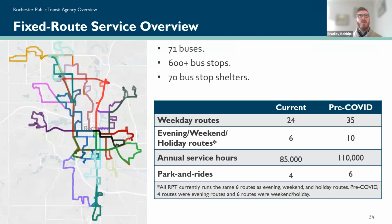So this is just an overview of our current fixed route service. Overall, we have 71 buses, 600 plus stops around town, 70 bus shelters, including those ones downtown, but even the smaller, mostly glass shelters or some of the older ones that you see around town. Before COVID hit, we had about 35 weekday routes. The map you see on the left there is what we're currently running. It's a little bit reduced from those 35 routes. Right now we're running 24. However, that is up from when things initially closed down. We were only running what we called our core service, which was our weekend and evening routes.